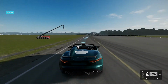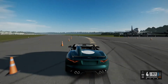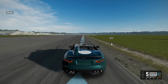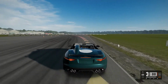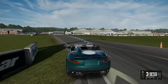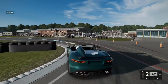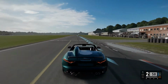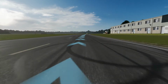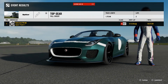Oh, I'm not braking! Oh, great. Thank God I didn't brake on that. Okay, I'm starting to get wild right there. Slam on him. Rip it! Bam! Alright, good shit. Good shit, Mr. Jaguar. Alright, let me get a picture of his time.